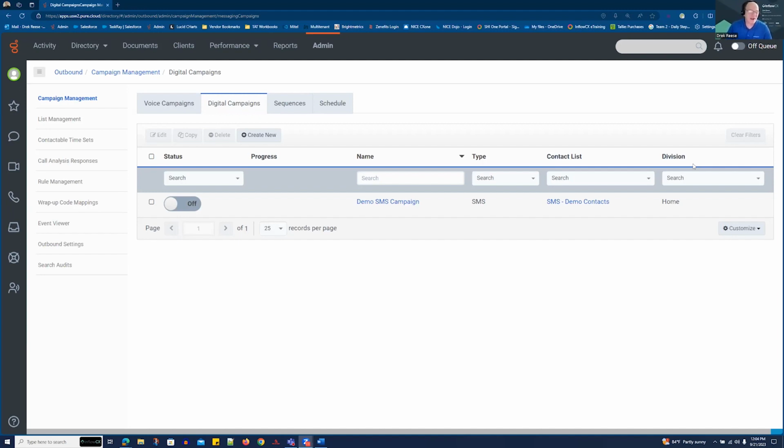A short code is a 5 or 6-digit number that you have to register for. It takes a lot longer to get. People would consider that maybe a vanity number, possibly. It's a shorter number, but it does take a little bit longer to get versus a long code. So if you are interested in that, again, you would have to plan it in advance.